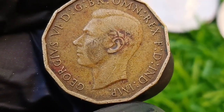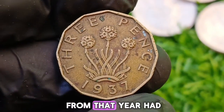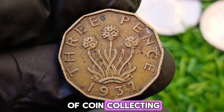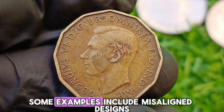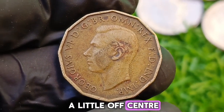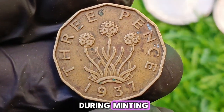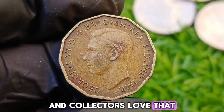But here's what makes some of them even more special: a few proof coins from that year had minting errors. Now, errors might sound like a bad thing, but in the world of coin collecting, they can actually make a coin more valuable. Some examples include misaligned designs, where the image is a little off-center, double strikes, where the coin was hit twice by the press, or even tiny cracks or marks that happened during minting. These small mistakes mean the coin is one of a kind, and collectors love that.